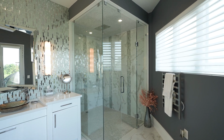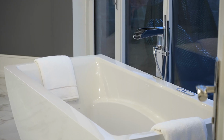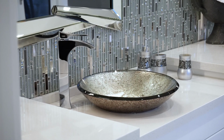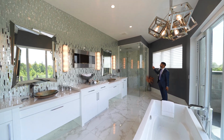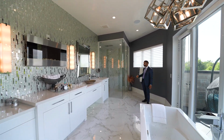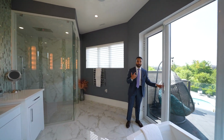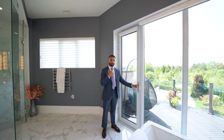Inside the master ensuite, the first thing we're gonna notice is this beautiful soaking tub, as well as this enlarged vanity with 2 sinks and a built-in electric fireplace. And right over here, we have this amazing rainfall shower with a ton of space in there. And over here, we have the entry to the outdoor terrace as well.